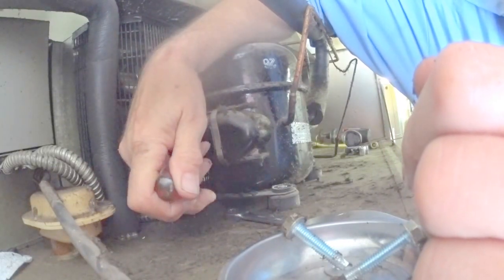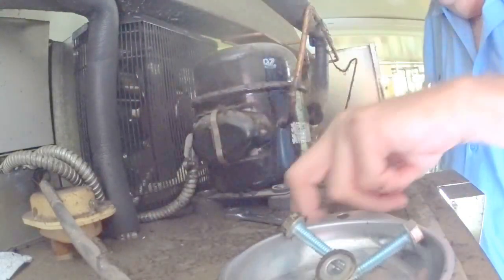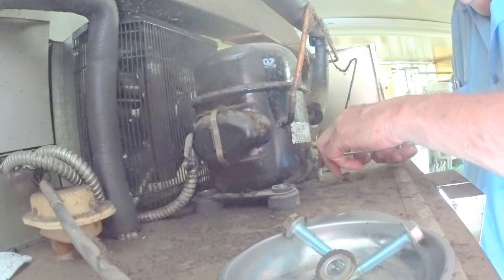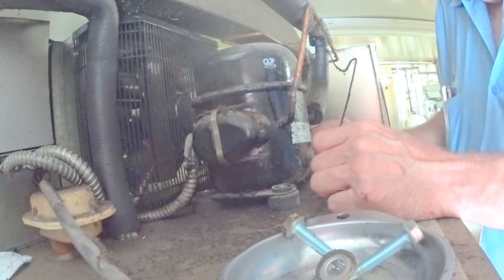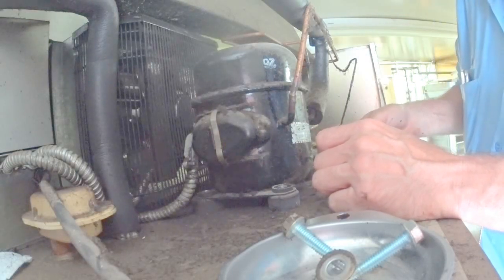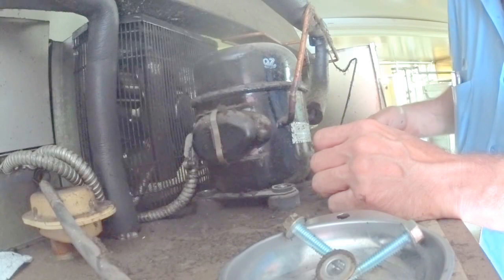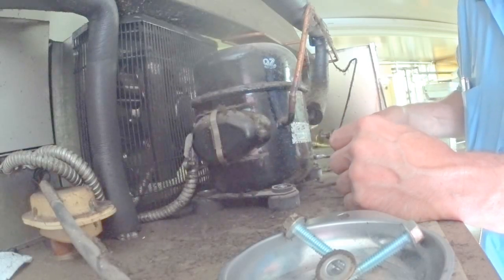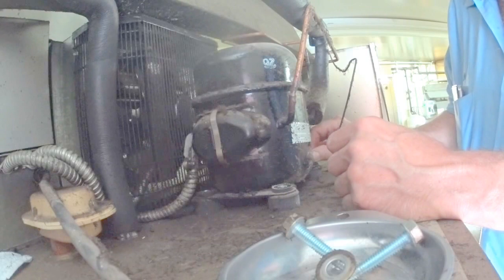Emerson took over Copeland and they kind of pushed Tecumseh out of the market a little bit. Well, Tecumseh's hanging in there, making good products too. I don't know, I have a suspicion that Copeland is making their products as economically as possible so they can make as much money as possible, and not have a unit last 19 years like this one, so that there's a turnover for the industry. Hopefully Tecumseh's not doing that. Hopefully this new compressor will last a long time.